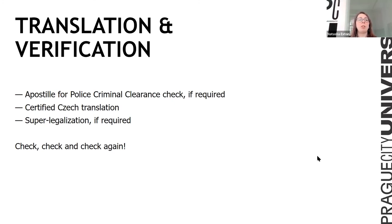And just a quick note as well, as a top tip for the translation and verification whilst we're talking about this: typically, some of the Czech embassies actually have a list of certified Czech translators that they can give to you. So you could always check with them. Not all embassies do, but some do. So it's worth asking if you can find contact people there, to make sure that you are having the translation done in the required format.